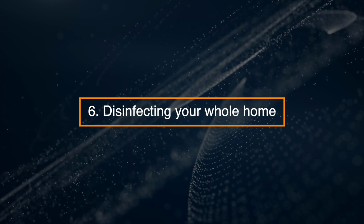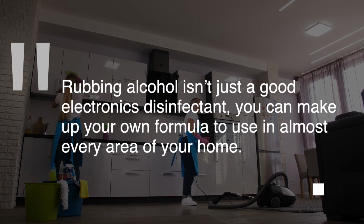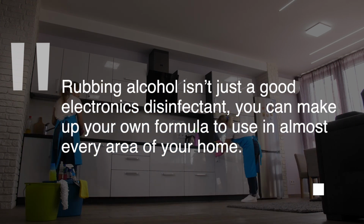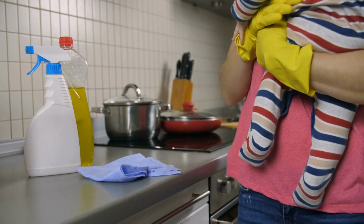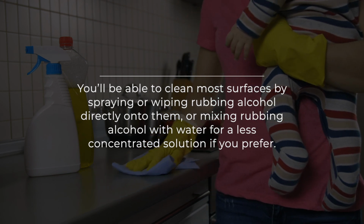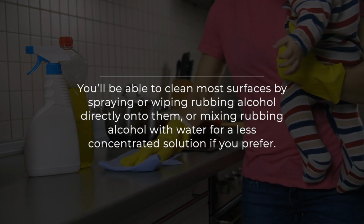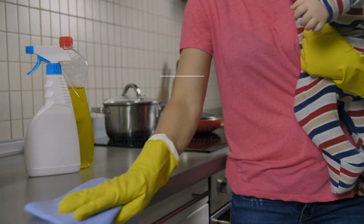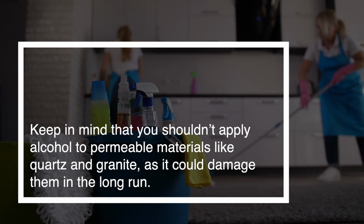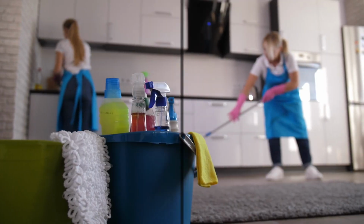6. Disinfecting your whole home. Rubbing alcohol isn't just a good electronics disinfectant. You can make up your own formula to use in almost any area of your home. You'll be able to clean most surfaces by spraying or wiping rubbing alcohol directly onto them, or mixing rubbing alcohol with water for a less concentrated solution if you prefer. Keep in mind that you shouldn't apply rubbing alcohol to permeable materials like quartz and granite, as it could damage them in the long run.